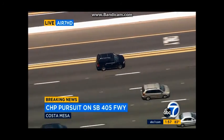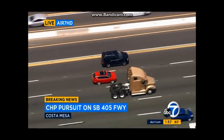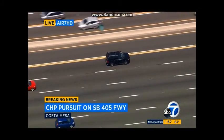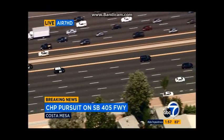So that's what happens with the air support units overhead. They're making sure that all the agencies in the area know what's going on. Again, Orange County sheriffs, I'm sure, are advised. I'm sure their air unit is advised. So in case this does go to surface streets, they'll let them know.